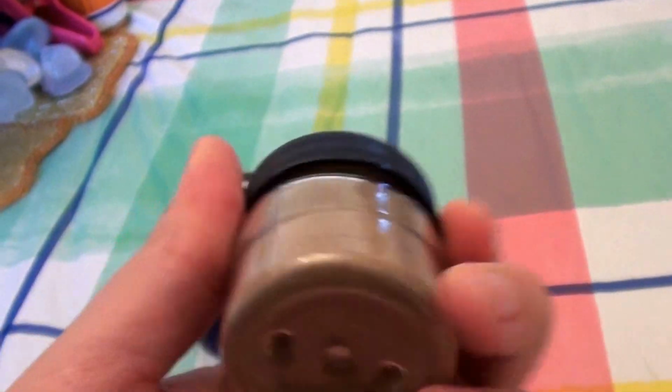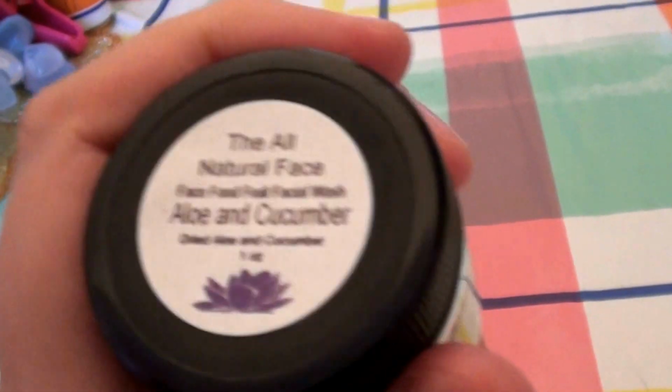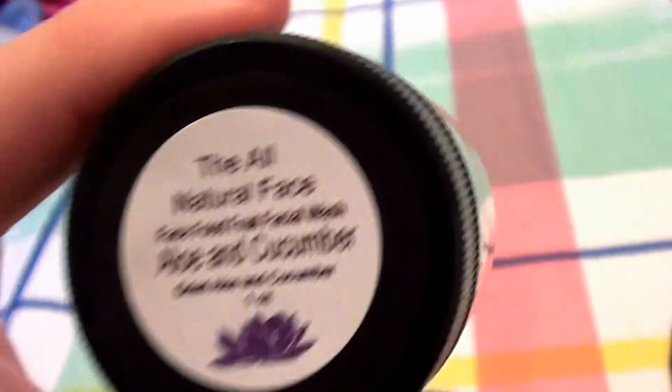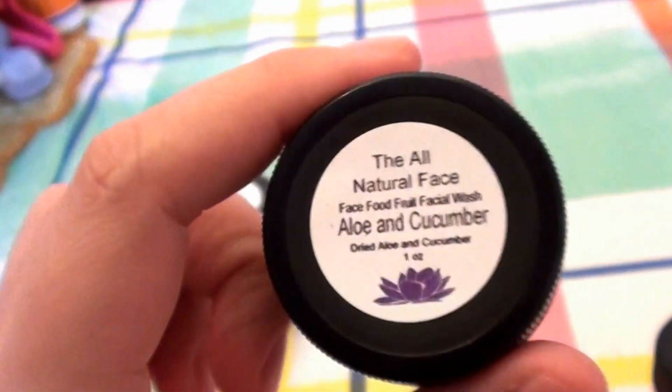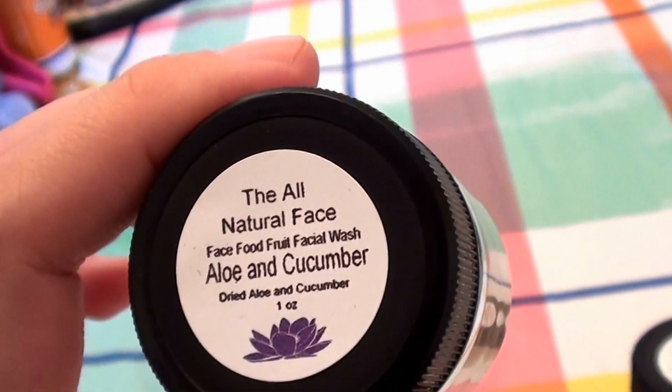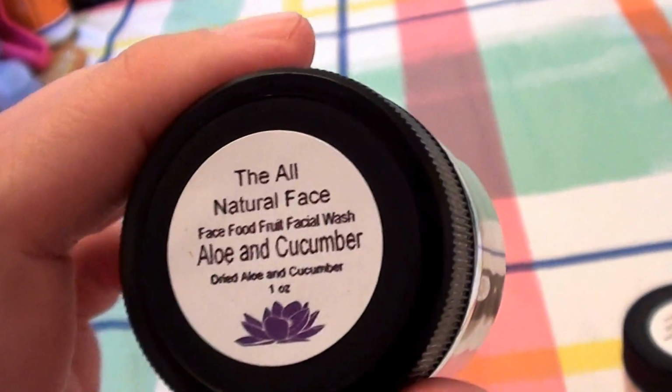And let me see if I can show you. Well, actually, the ingredients are not on here, technically. Nope, they're not on the bottom. But definitely go to their website, check it out. It has a little bit of a strong smell, a little bit of trouble rinsing it off, but it makes my skin feel very nice, very soft. It does cleanse my skin. It makes my skin feel nice and clean, all that fun stuff.